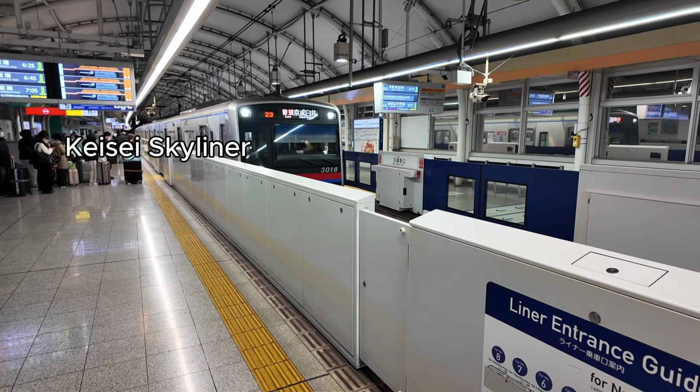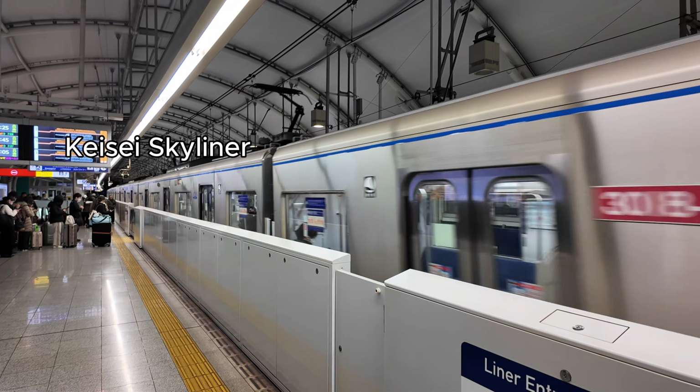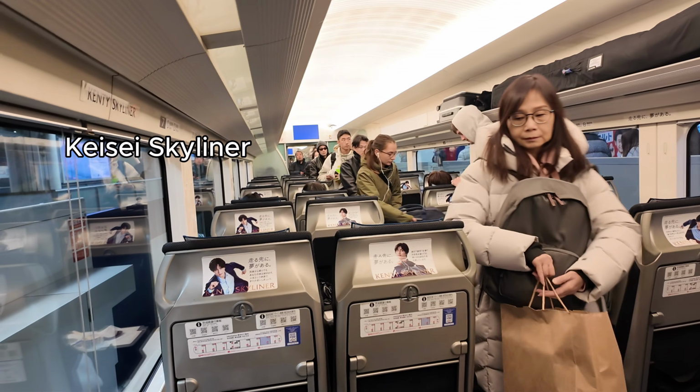from this airport. Let's start with the two high-speed train options, which is the Keisei Skyliner and the Narita Express. The Keisei Skyliner is a high-speed limited express train operated by the privately owned Keisei Corporation that gets you from Narita Airport to Ueno Station in downtown Tokyo in 41 minutes or less, making it technically the fastest rail option from Narita Airport to downtown Tokyo. And I'll get to why technically in a little bit.